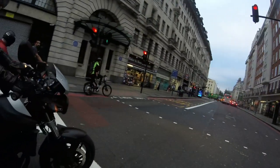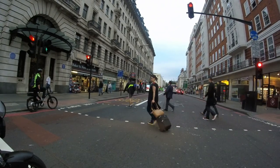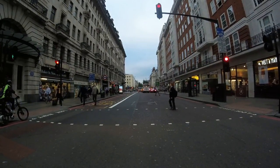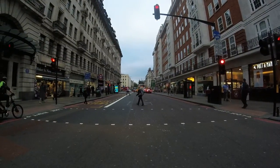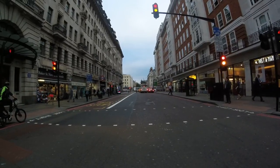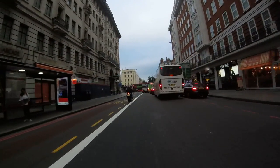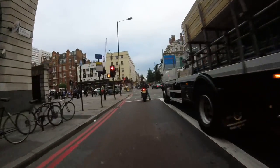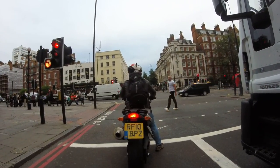Chilton Court on the left, two entrances to that. The TfL Lost Property Office on the left, and the side entrance to Baker Street Station, which is perfectly acceptable to set or leave from, also on the left. Crossing Marylebone Road.